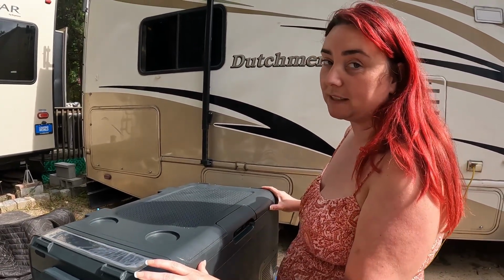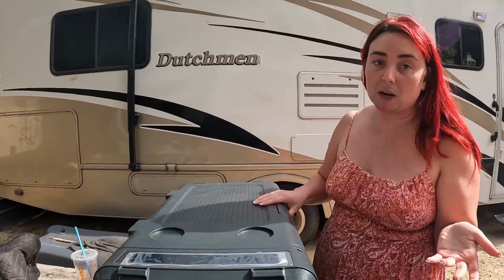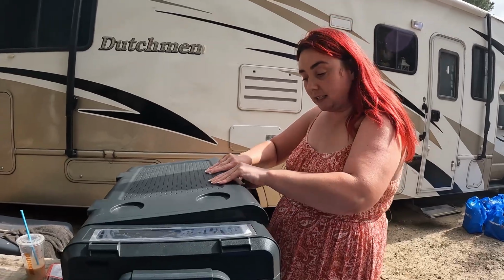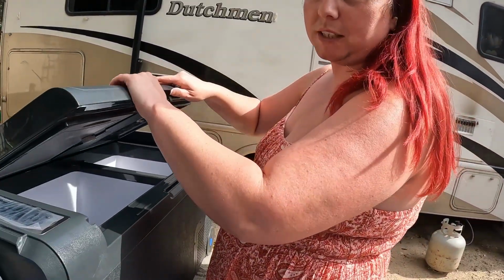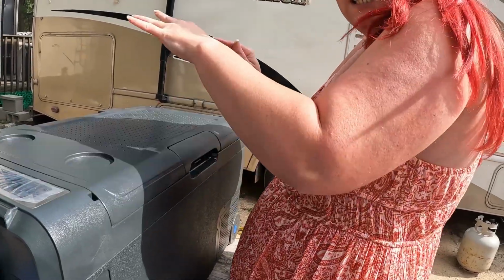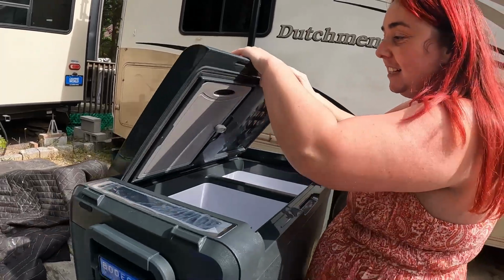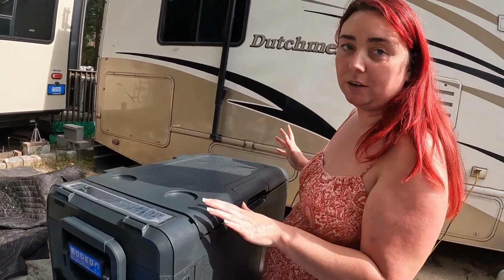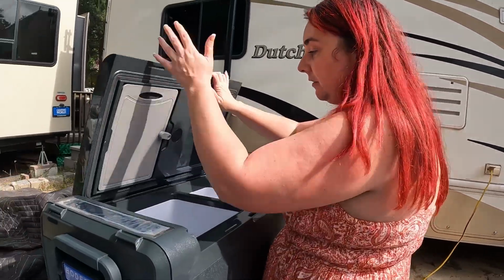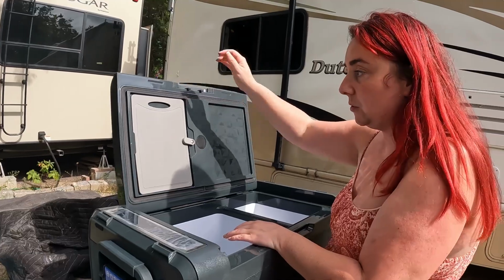And what I really like about this one compared to the Alpicool, I'm going to compare it to the Alpicool because I don't know any other one to really go against, is that this clicks when you open and close it. Let me see. All right. Oh, you just hear that crisp. I like that because I feel like it's insulated better. The Alpicool just opens. If that makes sense. Which is nice with the clips, you don't really have to worry about animals getting into it as well.